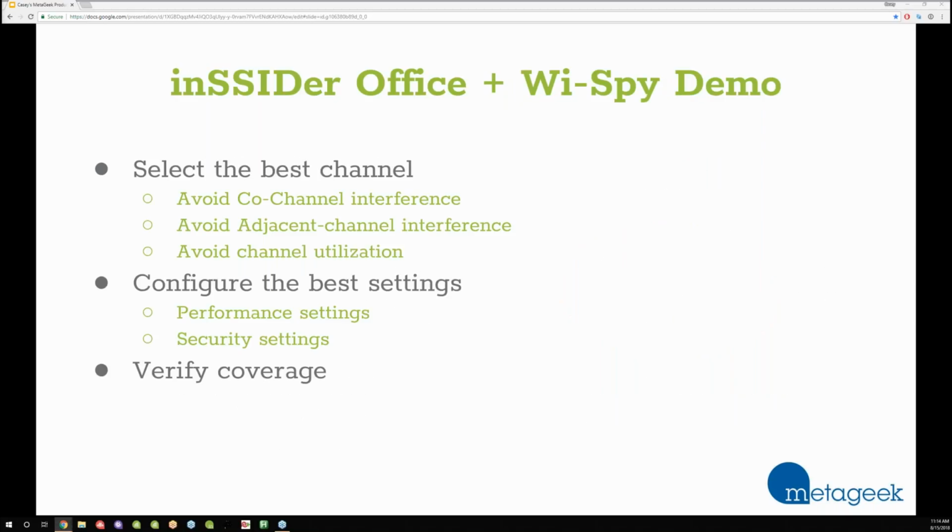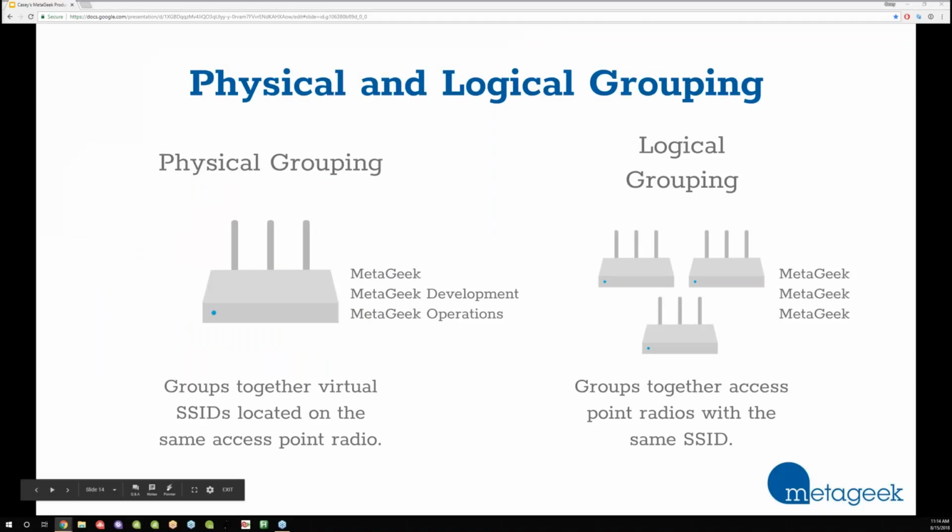So yeah, I kind of wanted to go ahead and demo inSSIDer Office for you. So I'm going to go ahead and get that pulled up.